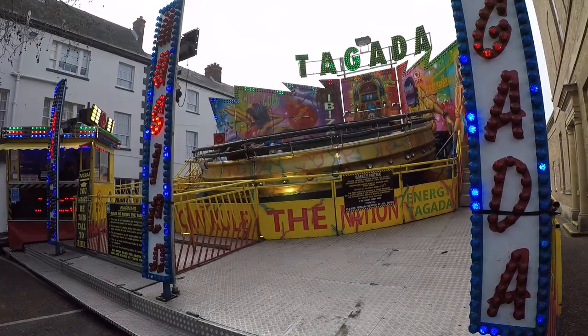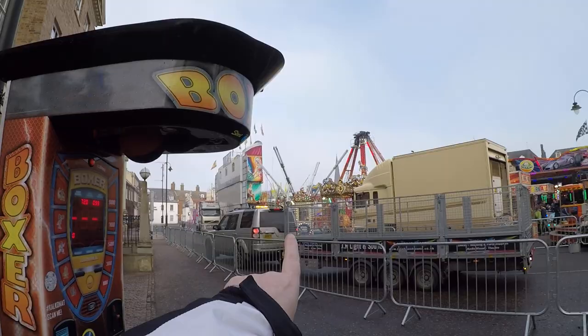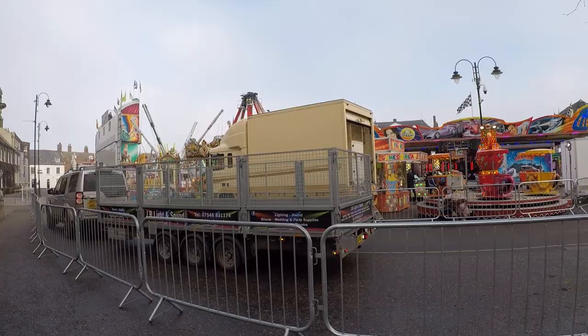Anyway, that's what's here. So we've got the Tagada here on its own, and everything else is located here on the Market Square. It's absolutely insane, the amount of stuff that's here. But yeah, come and check it out. It's the opening day today. Sorry, that makes a lot of noise, that ride. Let's move away from it because it's noisy.